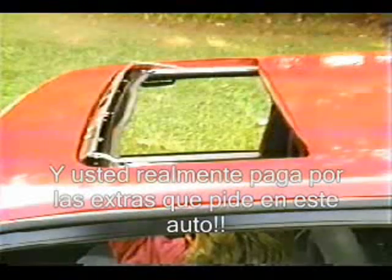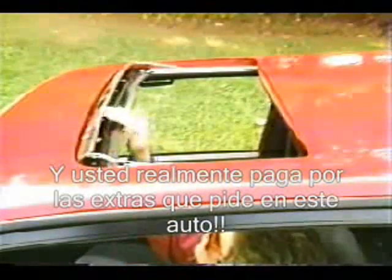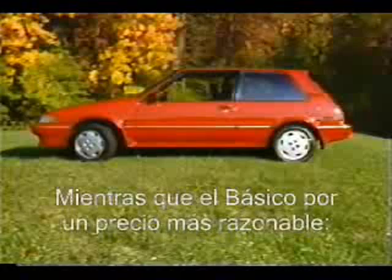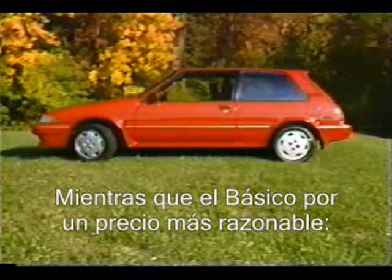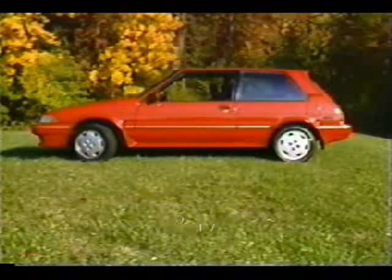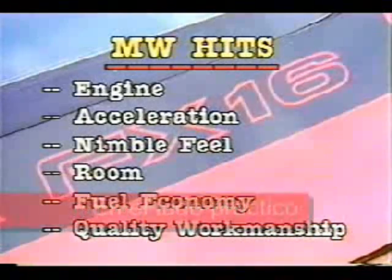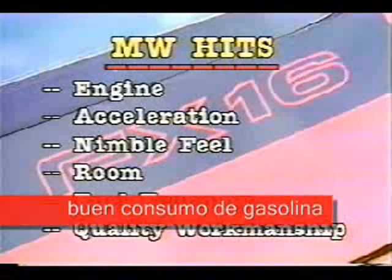You really pay for the extras you order on this car. Fully optioned, this FX16 GTS would set you back $13,583, while the base car lists for a reasonable $8,178. But let's consider our list of hits. We were impressed by the smooth 16-valve engine and the acceleration it gave. We also like the car's overall nimble feel. On the practical side, there's plenty of interior room, good fuel economy, and quality workmanship.